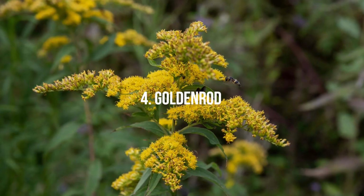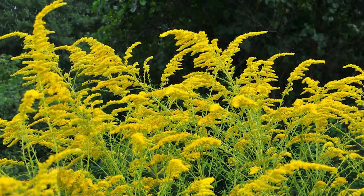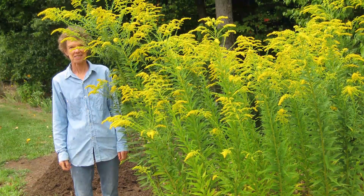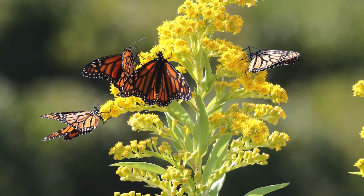4. Goldenrod. Goldenrod brings a burst of bright yellow to the autumn garden. Their feathery, cascading blooms create a wildflower-like charm and are great for adding vertical interest.